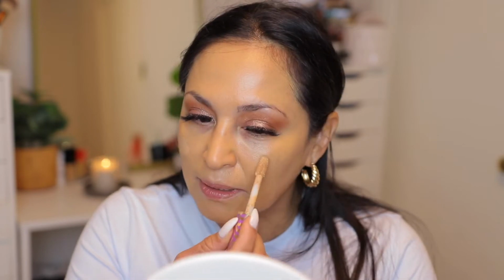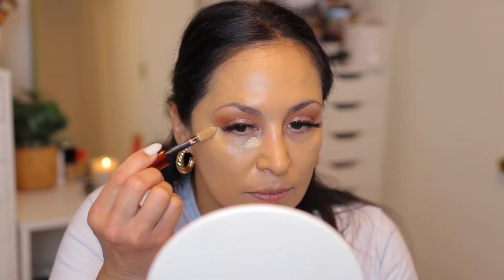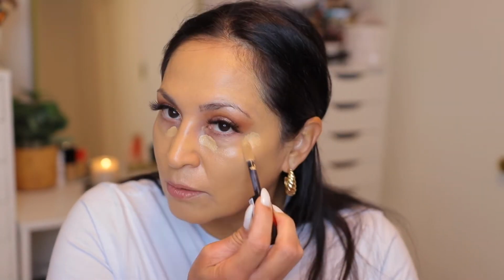Okay, so I'm gonna get my Tarte Shape Tape. The lighting makes me look a lot lighter because in person I'm a little bit darker, but trust me, shade 5 is perfect. Okay, so here we go. Just pressing that in. So we're gonna go in with the L'Oreal Infallible Concealer. This is in the shade Amber. I'm just going to press that on the inner corner and on the outer corner of my eye.